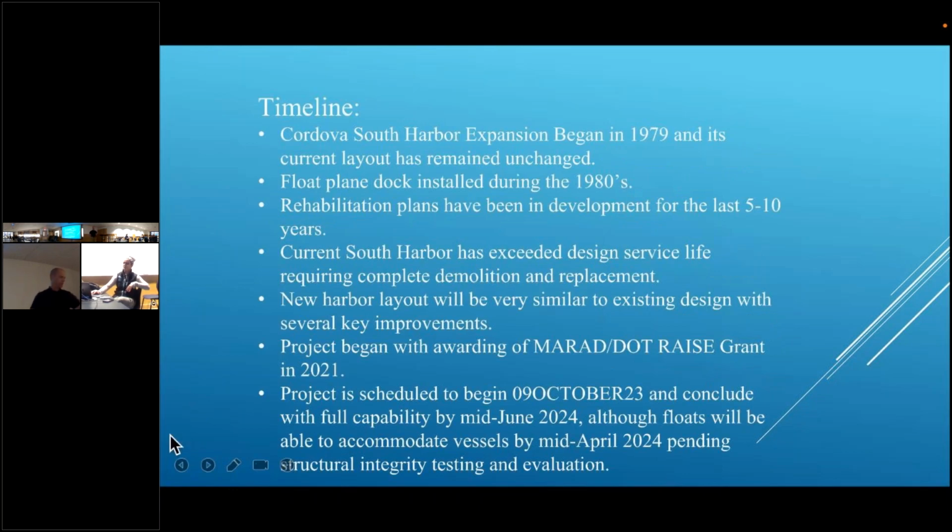Next slide, yeah. Easier. I'll just say next slide. So the Cordova South Harbor westward expansion began in about 1979. The planning, I think in 83, was finally completed. I've become a bit of an archaeological expert on the South Harbor and westward expansion. Its layout from then is unchanged with the exception of the float plane dock. That was never in the original plan, but it came mid-80s from what I gather. And it's there now. It doesn't really work. It's going to get replaced by a drive-down float. So again, you're really not going to notice that much of a difference because all the features are going to be about the same, but the functionality will change a little bit.